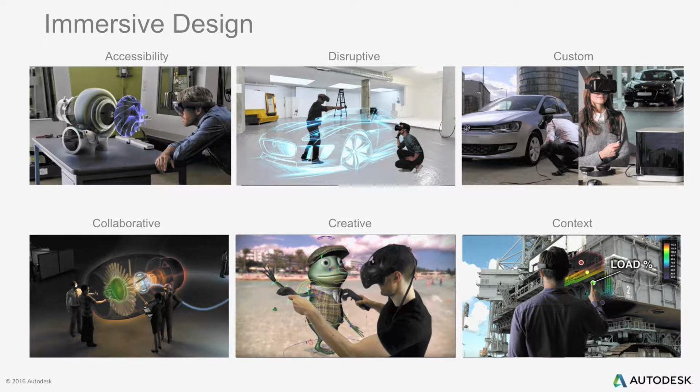There are new disruptive paradigms for design as well. Sketching, modeling in 3D, we're seeing these start to emerge. New ways of creating, of animating. I think you saw some of that earlier today in the previous talks. There are customized experiences where you're using multiple types of devices, multiple platforms, all synchronized together to have experiences. And then there's the contextual opportunity.